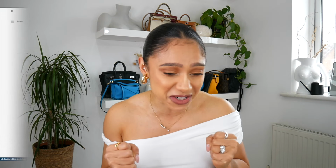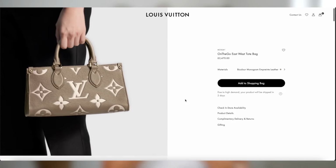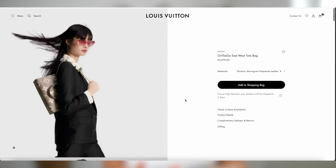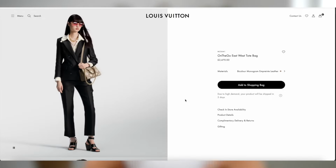And although I really do love this bag, it's one of the ones that I've picked purely because I love it and I'm completely disregarding the price tag. But if I had to logically go and buy one myself, I would probably pick something more sensible because paying over £2,000 for canvas is just too much for me. However, if you're not as fussy as myself, then you do get the Upfront leather version of the On the Go in the East-West bag.